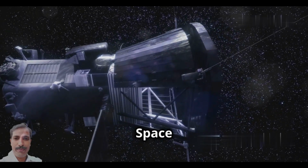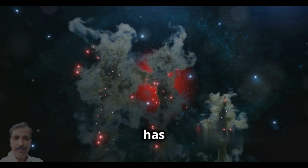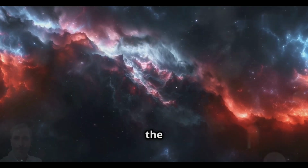The James Webb Space Telescope is designed to detect infrared light. Infrared light has longer waves than the light we can see. It can pass through clouds of gas and dust that block our view of the universe.